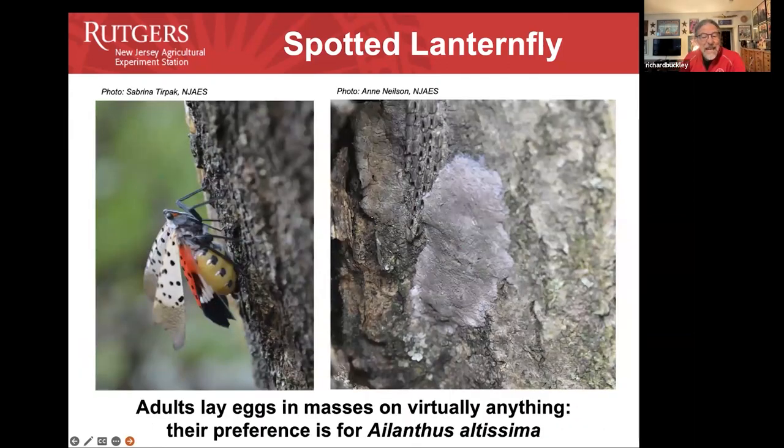The adults mate in the fall, late summer and fall. What you see here on the left is what we call a gravid female. So you see the four wings, the clay four wings, you see the red hind wings, the abdomen is yellow with black markings, and you can see how swollen she is. And that means she's been fertilized and she's ready to lay eggs.